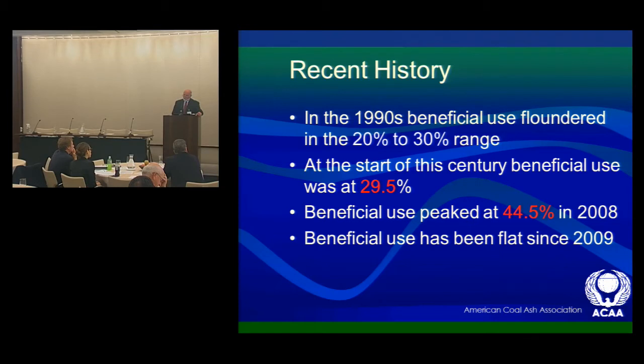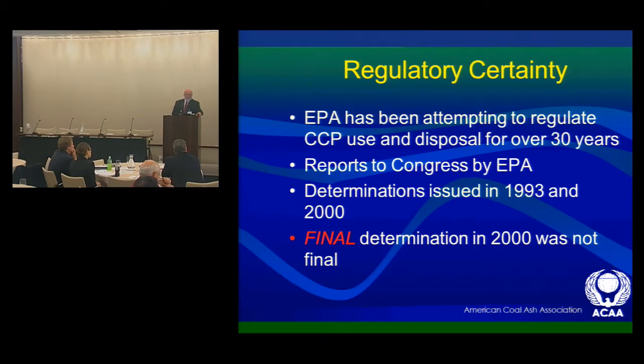Since 2009, beneficial use has been flat at about 43%. And we've asked the question, why? Well, certainly the big issue is regulatory certainty. EPA, as you know, when Lisa Jackson became the administrator in 2009, committed to coming out with regulations regarding coal combustion products. And they did deliver a rule in late 2009 and went over to the Office of Management and Budget. It stayed over there for about 6 months while they corrected EPA's homework and sent it back to them.